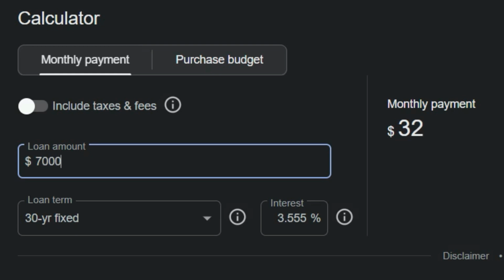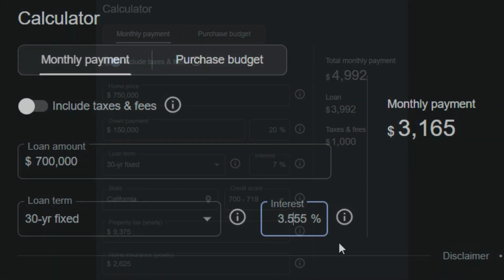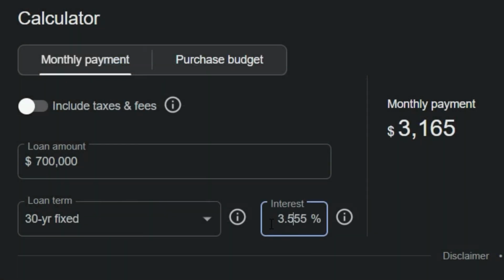So we know that the median price about $700. The payment back then was $3,100 plus another $700 or $800 a month in property taxes and insurance, and we increase that to 7.0. Now the payment's $4,000, $1,500. That's significant. Last year was still a pretty good year for sellers.